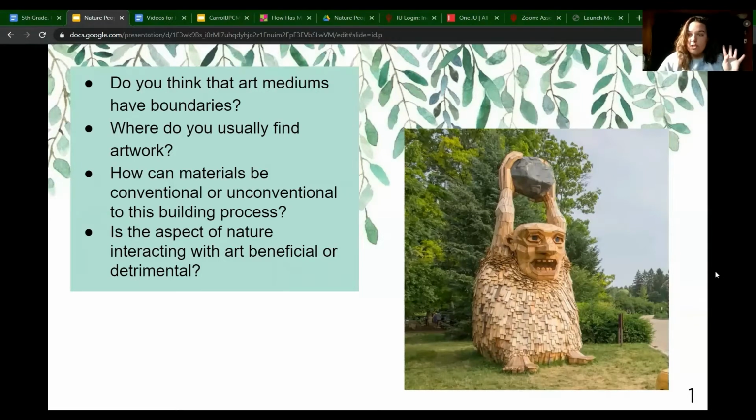And then my fourth question and my last question is, is the aspect of nature interacting with art beneficial, which means that it's good, or detrimental, which is bad? Do you think it's bad that we have nature and art going together? Is that good or bad?